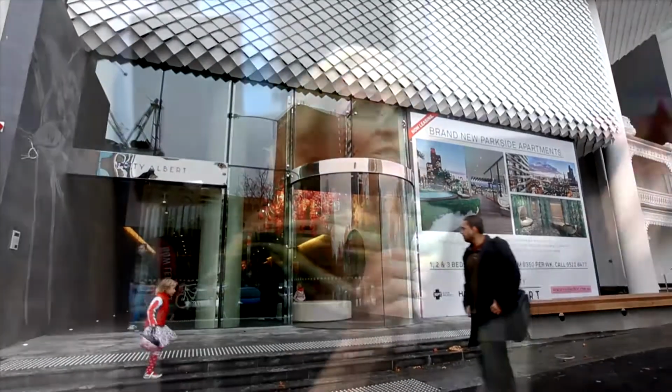The idea was to try and create a cherry tree blossom in the foyer here and also in the lift lobby behind you, so the two marry together, and we'll marry with the cherry blossom that will be out in the street, which, when it's spring, will all be in this beautiful pink flower.